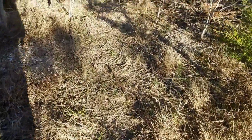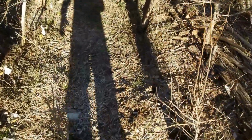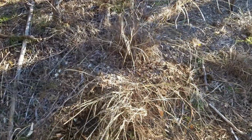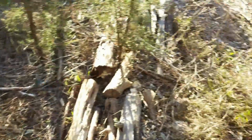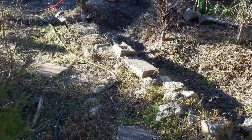Let me give you an update on the Claytonia experiment. Over here, I got a spot. It's very dry, and the Claytonia is toast. So, dry and cold conditions with clay soil, Claytonia does not like it.